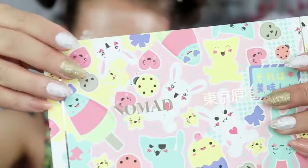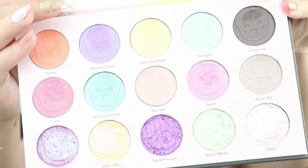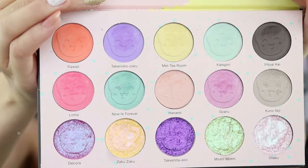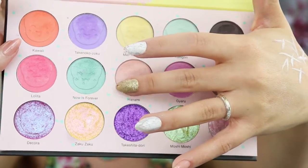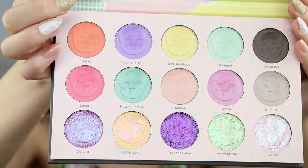Here, let me turn the lights down so you can see it. Look how cute this is. If you guys can't stop looking at my mouth, you don't have to feel it right now. It feels very strange. Alright, so here is the palette. Oh, so beautiful. I used every color except these two grays and this neutral here. So I used every one of the actual colors, you guys.